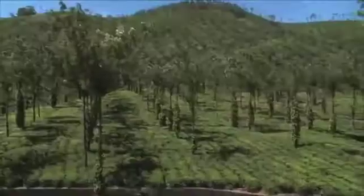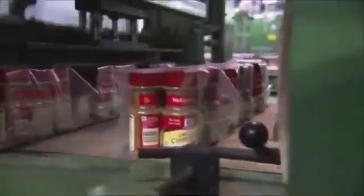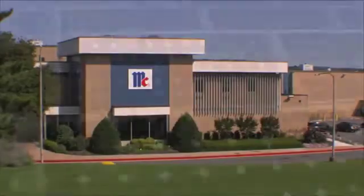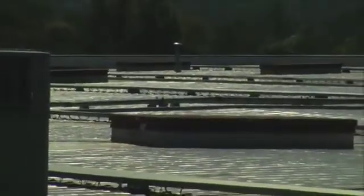McCormick has been doing sustainability for over 120 years. Since 2005, we reduced our energy consumption by about 14%. With McCormick, we actually utilize two different technologies because of the different roof conditions.